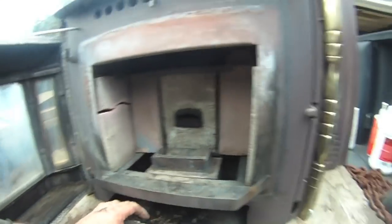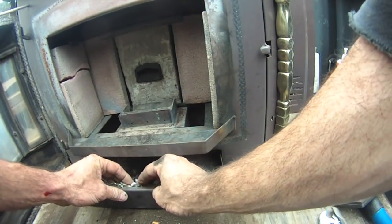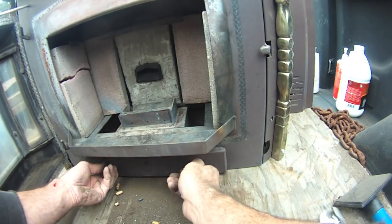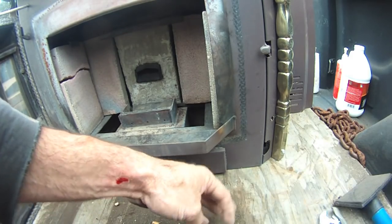All I did was blow it out. So let's see. I could probably try to glue that. Let's get it to work first, and then we'll worry about that in a minute. Let's see. Well, it works much better when it's empty. All right.